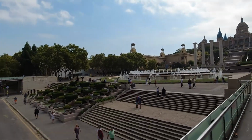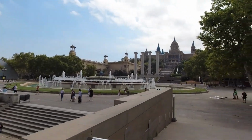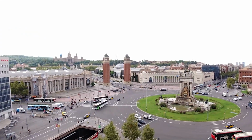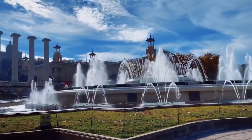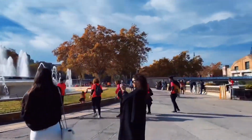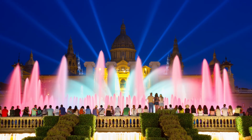For the 1992 Summer Olympics, many of the sports venues were remodeled and new ones were built. The walk from España metro stop begins at the Plaza de España, where 2 Venetian towers and a fountain mark the beginning of the Montjuic. Even the evenings at Montjuic's fountain are magical because of the colorful lighting show.